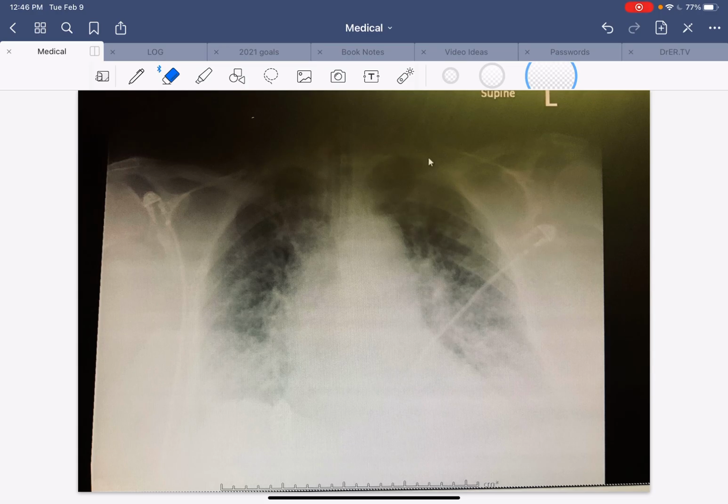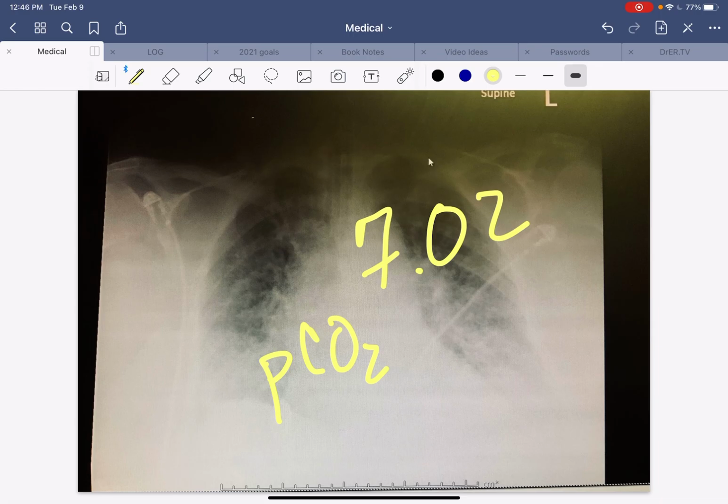We used the video laryngoscope for intubation. It was no problem, even though she was morbidly obese. The scope allows you to see the structures through a camera, and she was able to be intubated. So then, how's her ventilation? What's her breathing pattern? Well, her pH on an ABG was 7.02 with a PCO2, and this is crazy, 111. Normal should be 30 to 40. So this is extreme CO2 retention.